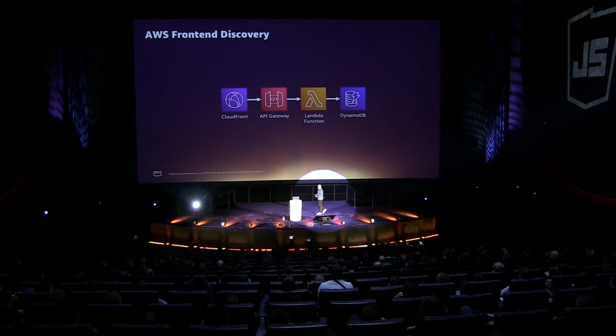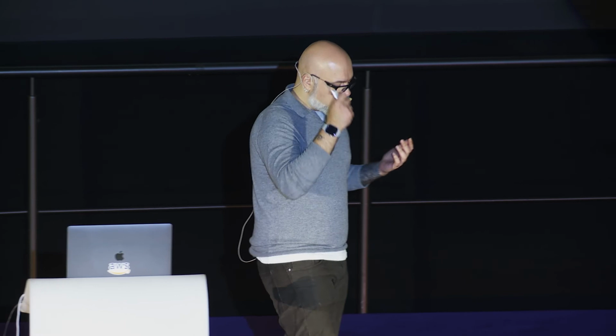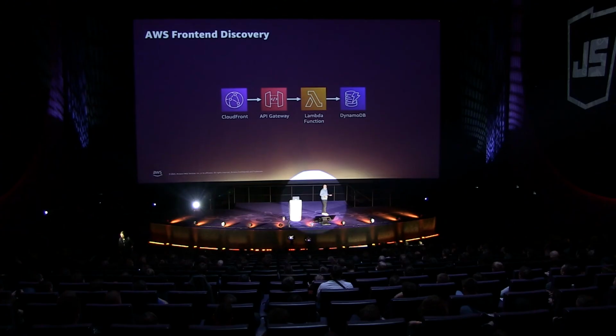So that's what we are currently doing. It's not ready yet, but we are, let's say, in a good stage, and I hope that early next year it will be available for everyone. The idea is very simple. We are using serverless. That is a paradigm that allows you to pay for what you use and nothing more.